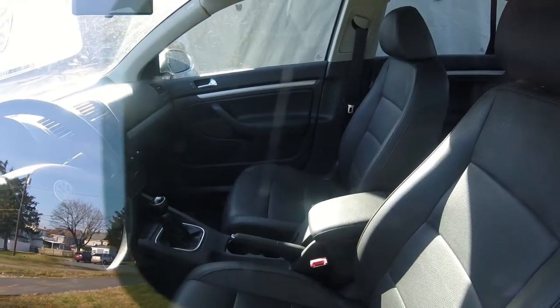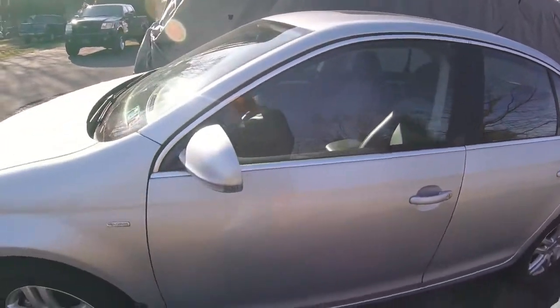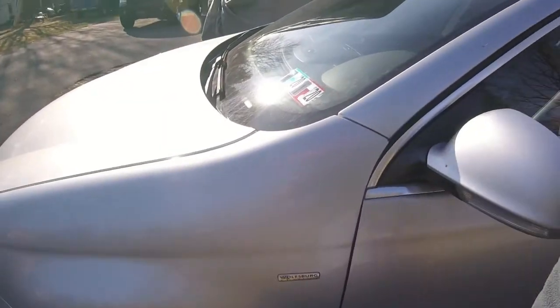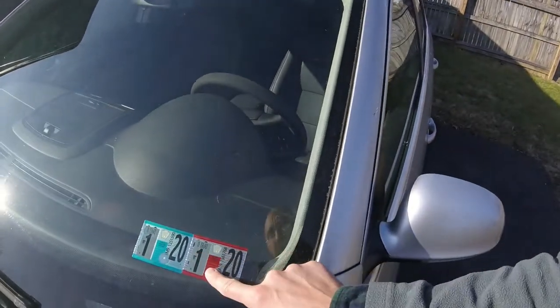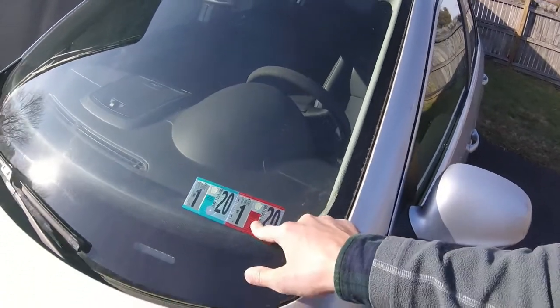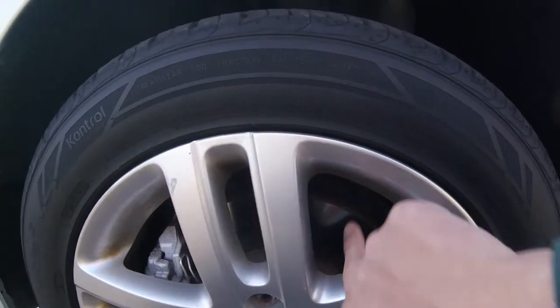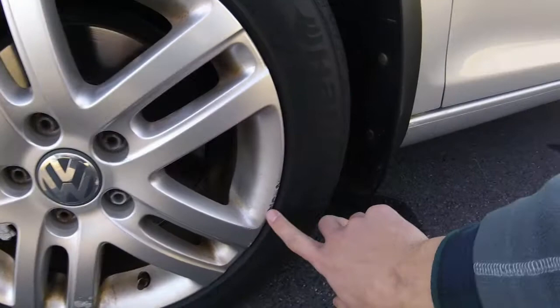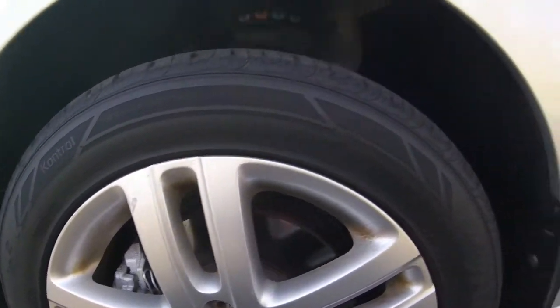Bought it from the second owner, clean Carfax and everything. Sunroof, heated seats, again, Wolfsburg edition, so it has a couple of the fancy options on it. It does run out of inspection in just a few days, but that's one of the things I'm going to take care of on this car. It has new front pads and rotors on it. Again, has good tires. The wheels have a little bit of curb rash, pretty common on a 12-year-old car, but really not bad overall.